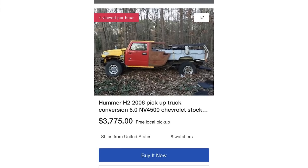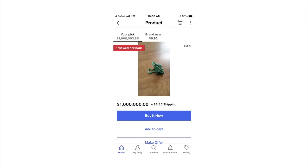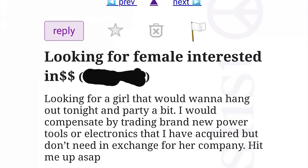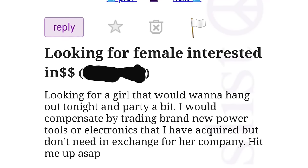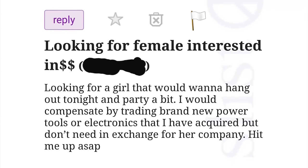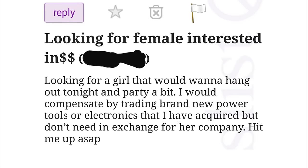Hummer H2 2006 pickup truck conversion. Excuse me? You're trying to sell this for $3,775? This is a chip bag clip. For $1,000,000. Must be some clip. I'm sold. A woman for a magic motion picture. Wait, what? Looking for a female interested in money? Looking for a girl that would want to hang out tonight and party a bit? I would compensate by trading brand new power tools or electronics that I have acquired, but I don't need an exchange for a company. Hit me up ASAP.